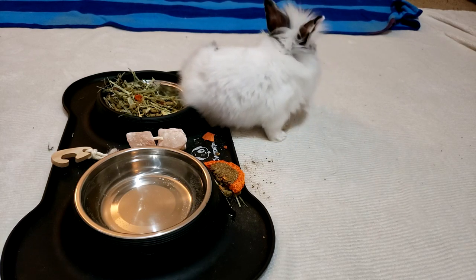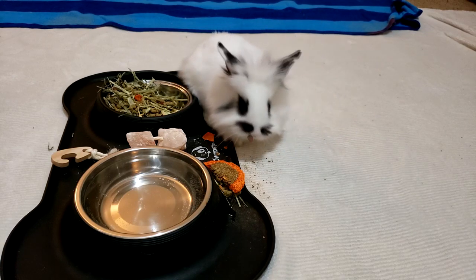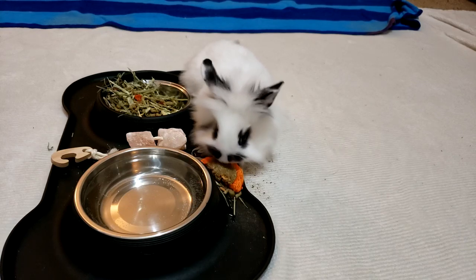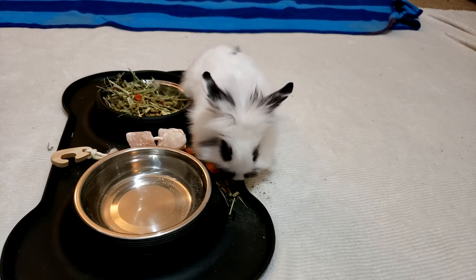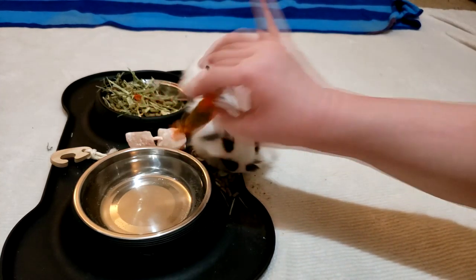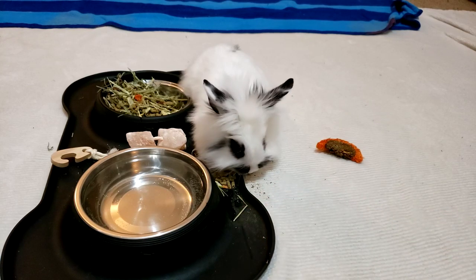He hasn't ventured out much walking wise. He's been staying by his food, which I can't blame him for wanting to stick by all of his food. He loves that. Here, I'll move that out of your way so you can get to your treats, I mean your actual pellets.